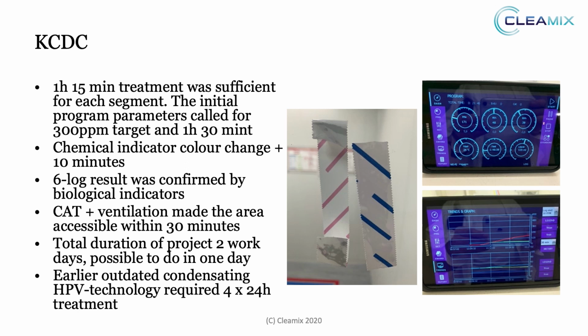Now, the other benefit of cleaning a laboratory is that they have an extremely powerful ventilation system. It was about 30 minutes after shutting off the treatment cycle that the ventilation system had made the area accessible again. And it was also quite obvious that the ventilation was so effective that we saw no difference whether the catalytic converter was even there or not. So that was a good example of a place where just the normal air system is enough.